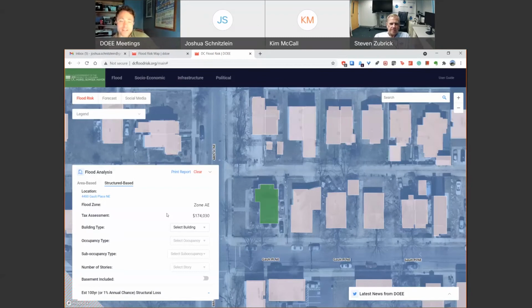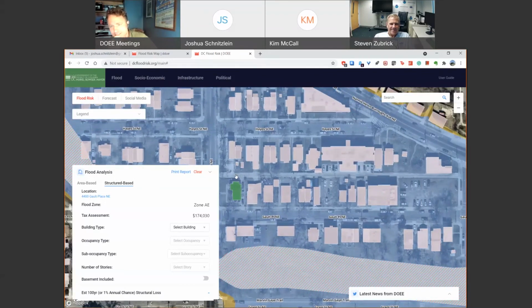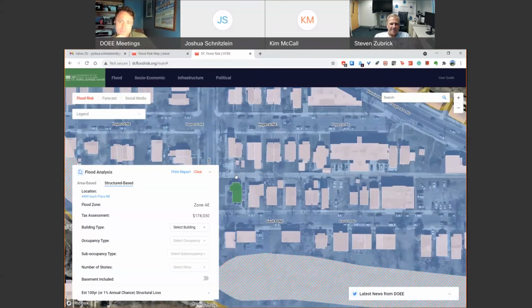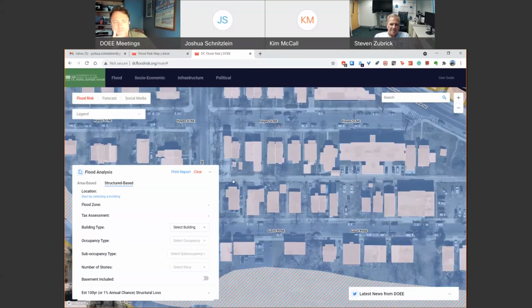So Josh, while we have you on the line, we have a couple more questions here. Marcia wrote in to say, how often is the assessment value updated? She says she's looking at her home and it's way off. Yeah, I guess it's more of a question for the Office of Taxation.